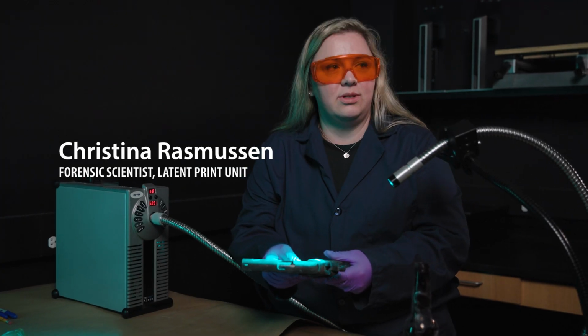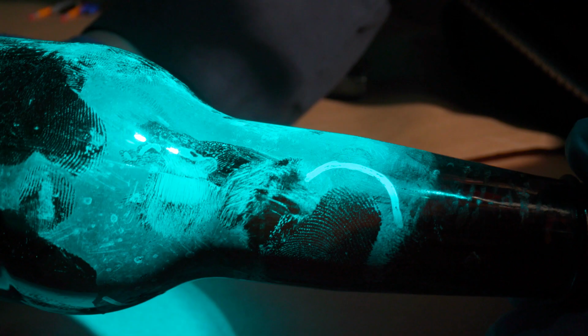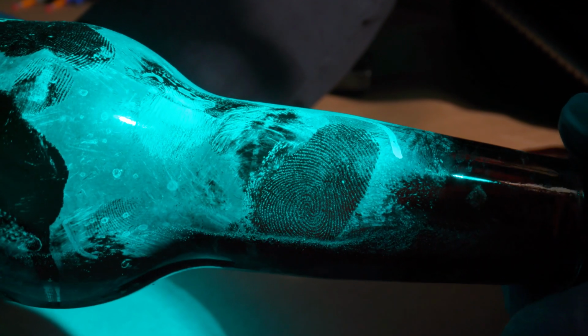This is an alternate light source that we use to view our dye stains. We can use different wavelengths depending on the stain that we use. And basically the stain is showing a fluorescence to make it easier to photograph and visualize the print.